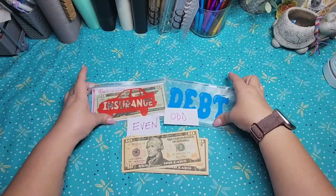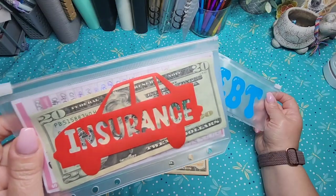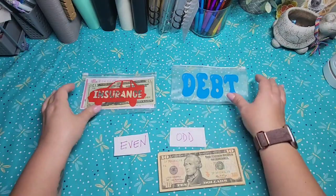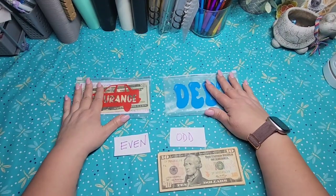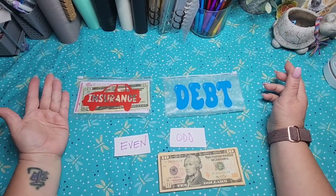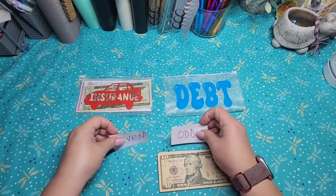Okay, so I pulled out the debt envelope, and I think I'm going to start saving for insurance again, since I've already paid for the contacts and had to put that on the card. So debt is going to end up going towards that, but I want to make sure that I have this funded before the 6 months is up again, because I only have $80 in here currently.